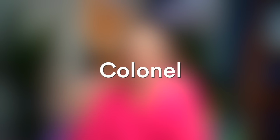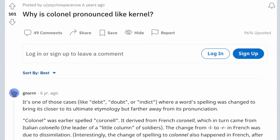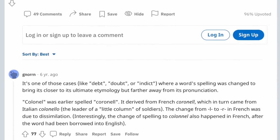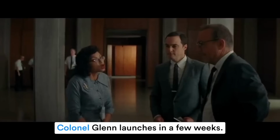Oh my God, this is my favorite. Colonel. Seriously, colonel? Why? I don't know. Colonel. Basically, if you Google or check Reddit, it says that it's just because this word was borrowed from French, so the way it is written has nothing to do with the way it's pronounced. Colonel Glenn launches in a few weeks.